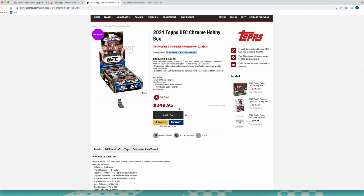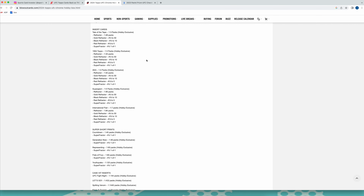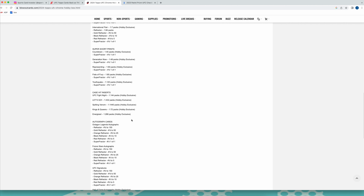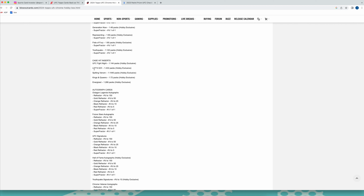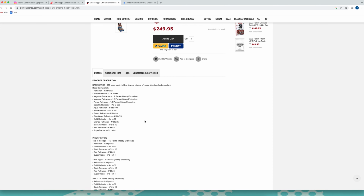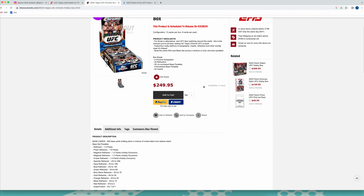And then 20 inserts. When you go through here, you start seeing how many inserts there are. There's a ton of inserts now. There's Tale of the Tape, 1954, AKA, Super Giant, International Flair. These are all inserts, I believe. Countdown, Generation Now, Fists of Fury, Youthquake, Representing. These are the short printed ones. And then there's case hit inserts: UFC Fight Night, Let's Go, Spitting Venom, Kings and Queens, Energized. So a ton of inserts. That's pretty cool. As long as some of the inserts are cool, I'm not too bummed about that. I'm more of a base card guy, but if they make the inserts cool, I'm fine with that.